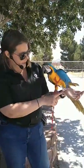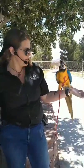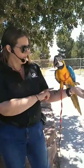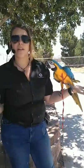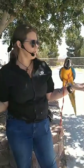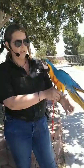Same thing with their feet. So parrots actually have zygodactyl feet. I know we talked about, if you guys caught our bird feet video, how parrots have zygodactyl feet. So they have 2 toes in the front and 2 toes in the back. Those are feet for climbing. So just like his beak helps him climb on the cliffs and in the trees, so do his feet. So it's really important for parrots to have good beaks and good feet, and also nice wings.